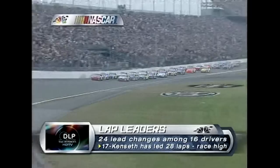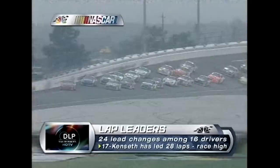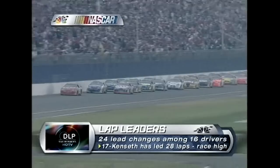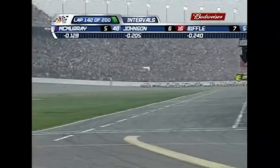60 laps to go, and they have been side by side here at Daytona, and Dale Earnhardt Jr. finally breaks in front of Mark Martin. Take a look at our lap leaders. 24 lead changes among 16 drivers, a track record. Matt Kenseth has led the most laps, but that won't be happening anymore. He's two laps down after an incident with Tony Stewart and then a penalty for not listening to NASCAR. I tell you what, I was impressed with the job that Dale Earnhardt Jr.'s 8 car did, using the 25 car of Brian Vickers to get by Mark Martin. He moved out, helped, tried to get him up closer to him. When he got there, moved up, and they drafted by.